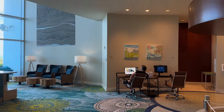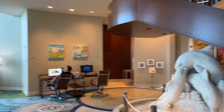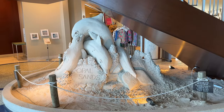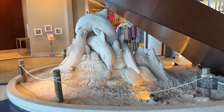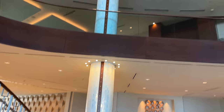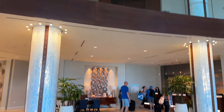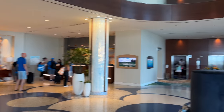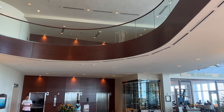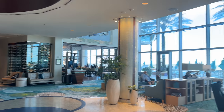And there's a little business center here too, but maybe our favorite part is this nice little sandcastle they've got going on. So yeah, we've been big fans of our stay here. And I think when the new hotel that's going to be attached to this opens up, this is going to be a jaw dropper on the beach if it isn't already.